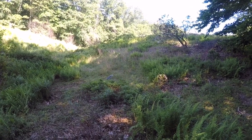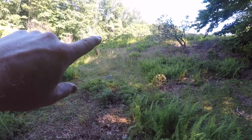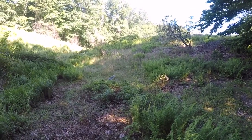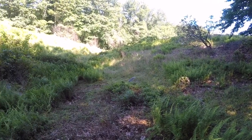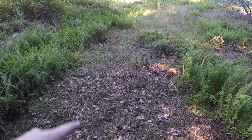And I recently, well, it was actually this spring, there was a whole bunch of tires laying up in there, and I threw them all down. It's way too steep to get up there with anything, a tractor or the four-wheeler. So I threw all the tires down to the bottom of the hill. What I started doing one day last week was just weed eating here.